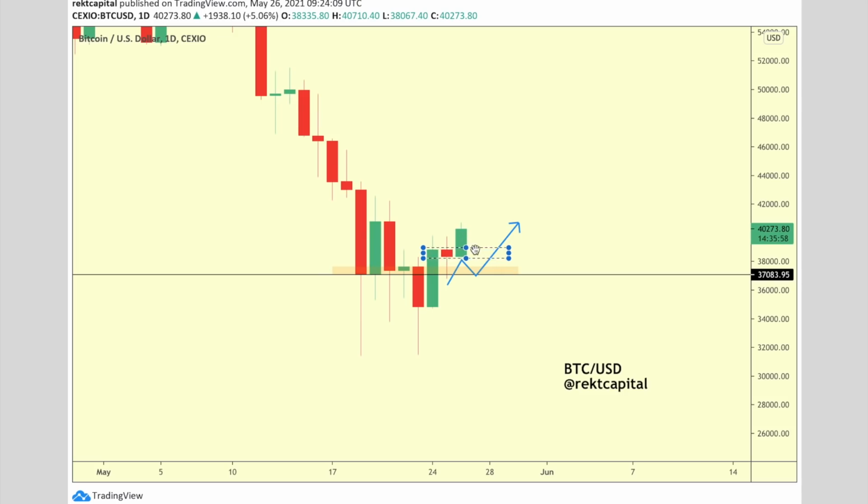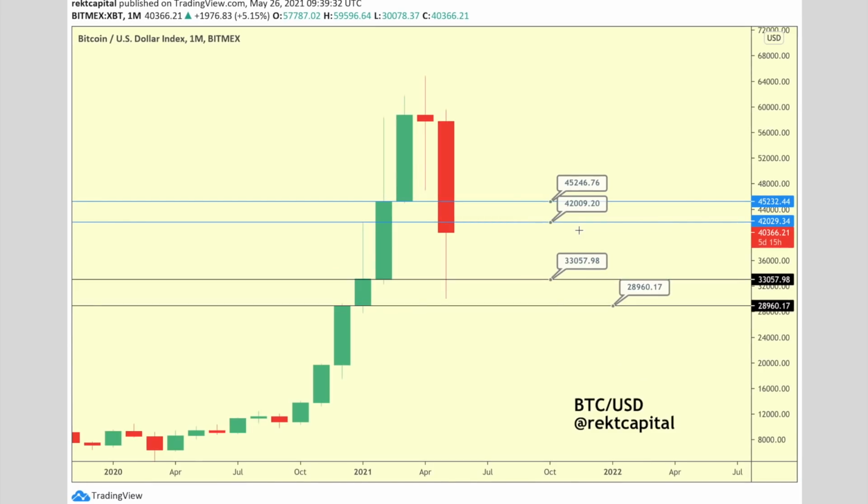39,000, pulling back in here and then challenging 41,000 once again for us to be able to break past it. But at the moment, this is what I'm going to be watching for: 41,000 to essentially break towards the upside. That's the most important thing in the short term. So in the next few days, when it comes to the monthly time frame, it would be fantastic.